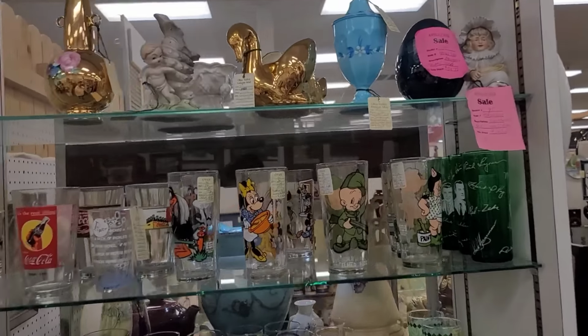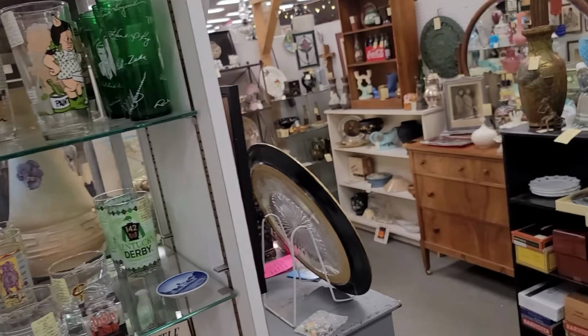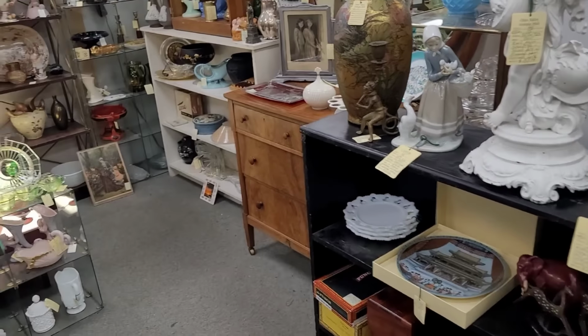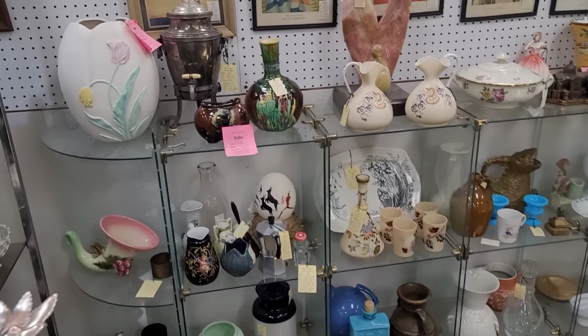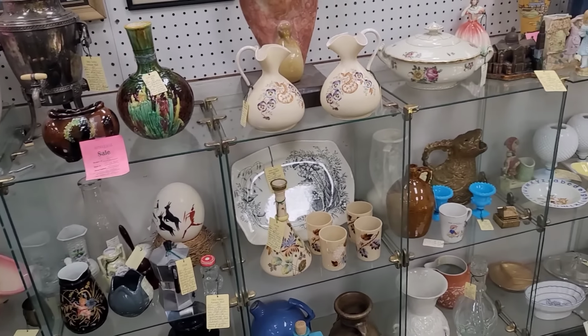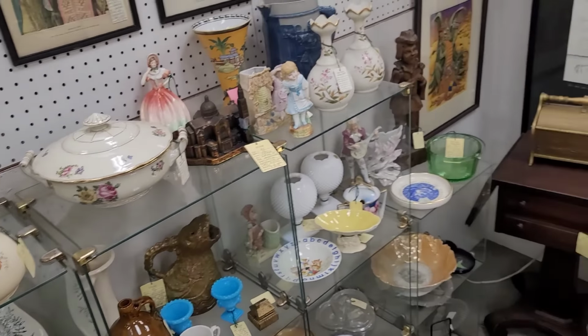Here's the one you like. This is the one that I like. She's got a great eye. There's not typically a lot of stuff in here necessarily for me for resale, but I still enjoy coming into her booth. You never know. We still might find something. It's always worth investigation. That thing is still here. I wonder why.